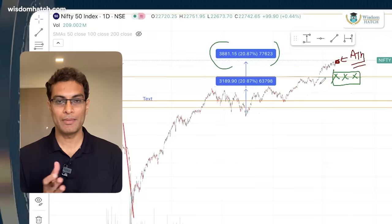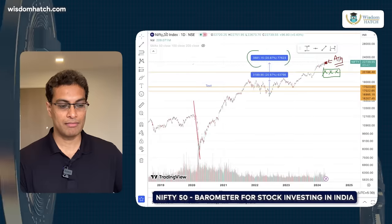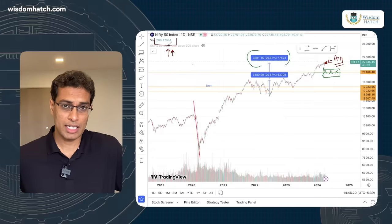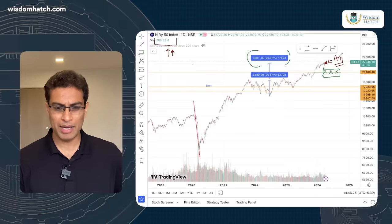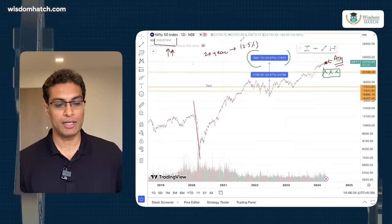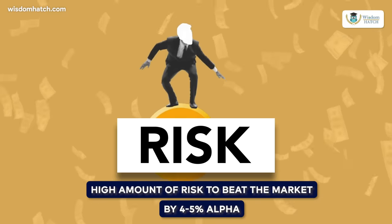So yahan pe aapko mathematically pata hona chahiye that how much money will you be making if you invest in the market. When we say in the market, it means Nifty 50, which is the barometer for the stock investing in India, we look at the index growth. So right now, market is almost at its all-time high. The math that you need to know is that, see, last 20 year, CAGR on the market is roughly 12.5%. Okay. Hum kitne bhi genius ho, kitne bhi virle insaan ho, we will have to take very high levels of risk in case we are trying to beat the market by 4-5% alpha, right?